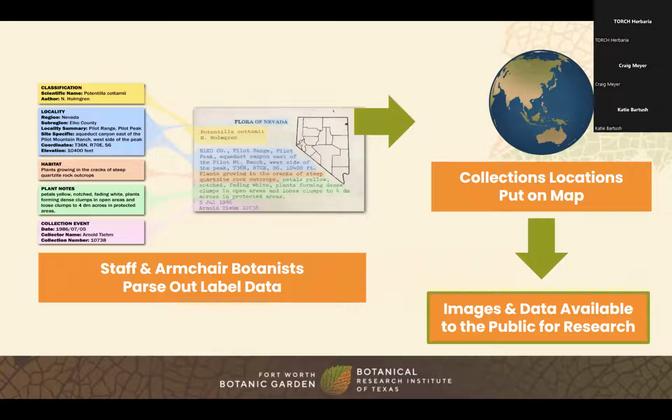Next, we use that label data to put a dot on a map. And then finally, the whole thing is put online for research. So in this talk, I'm going to be talking a little bit about each one of those steps. I'm going to show a sample label and then talk about who collected that plant and how that is relevant to a specific stage of our workflow.